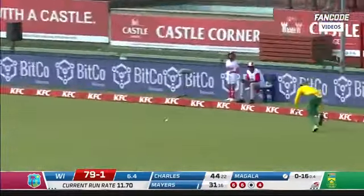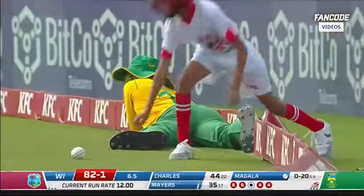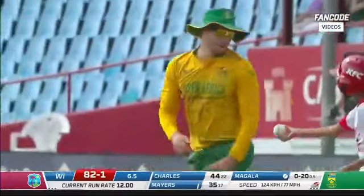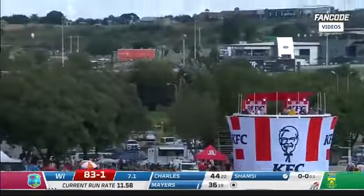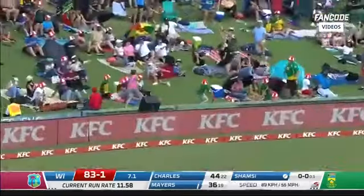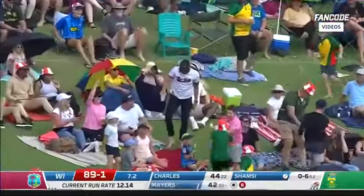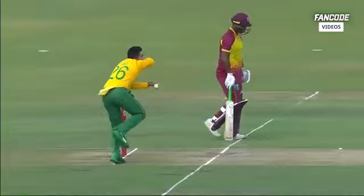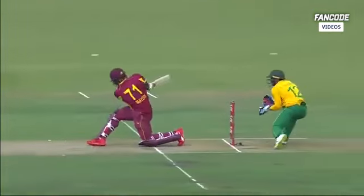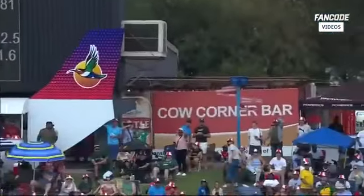Yeah, shouts of catch it again. It's that man at backward point again. And the outfield here at Supersport Park is lightning fast. Helped on its way leg side, and it's all the way for 6 more. Wonderful stuff this from the West Indies. Yeah, not the greatest of balls there by Shamsi. I think probably trying to get into his pads as he normally would. Got that horribly wrong, unfortunately.